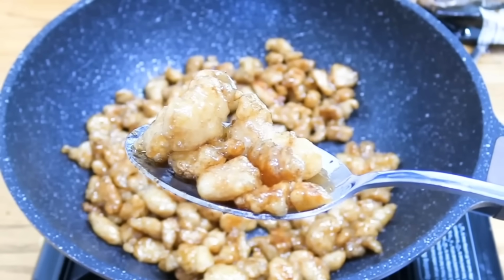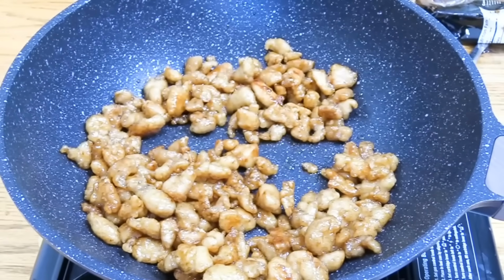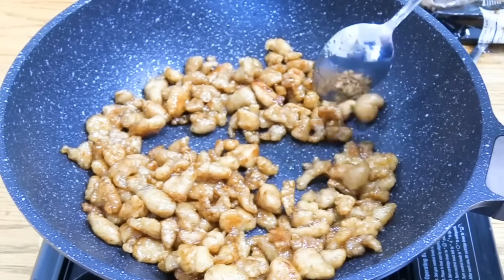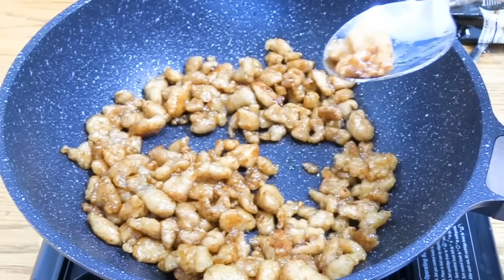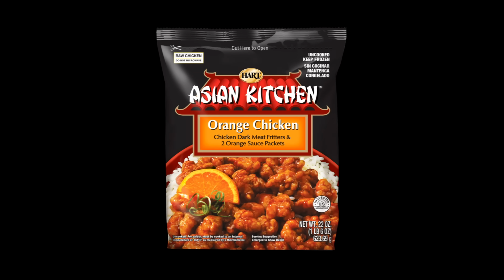The batter was light, crispy, and delicious. The bigger pieces of chicken were moist and delicious as well, but the smaller pieces were more batter than chicken. But overall, the Heart Asian Kitchen orange chicken was a pretty solid meal for $4.98.